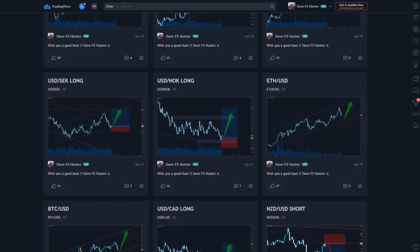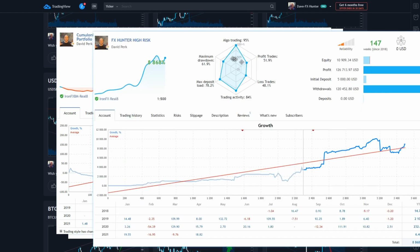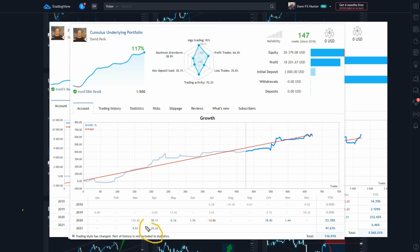However, as you know, I'm preparing the copy trading system, and there will be the possibility to copy my strategies, which look like this. This is basically the underlying portfolio, which means most of the strategies from this will be picked up, and these are the results from the past month. It's 18% on this one. The next strategy has something like 11%. This one is having 18% profit, and this one is having 29% profit.